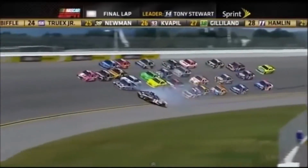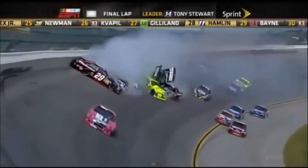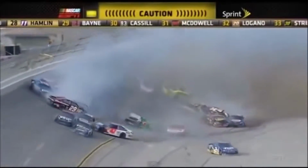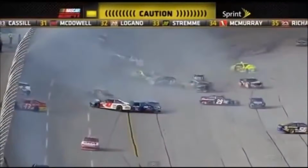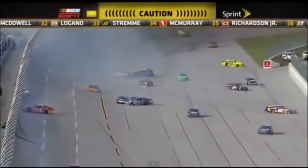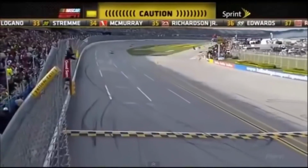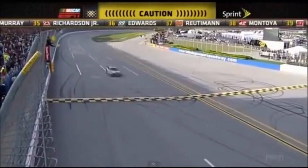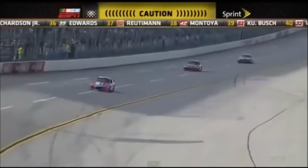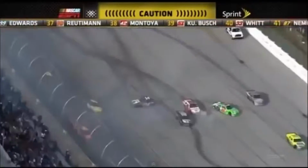Behind him. Oh, there's contact. Inside of you now. Stewart into the middle of the pack and over. Fortune's out. And a huge wreck to end this race. Matt Kenseth is going to get to the finish line first. Is everybody okay? One of the champions is waving.